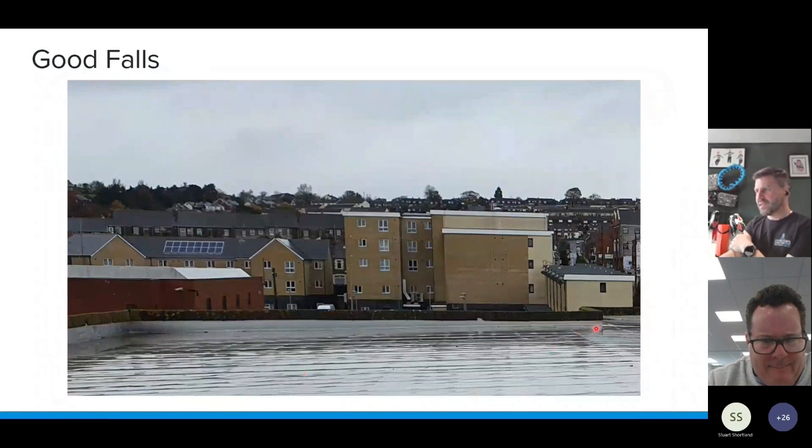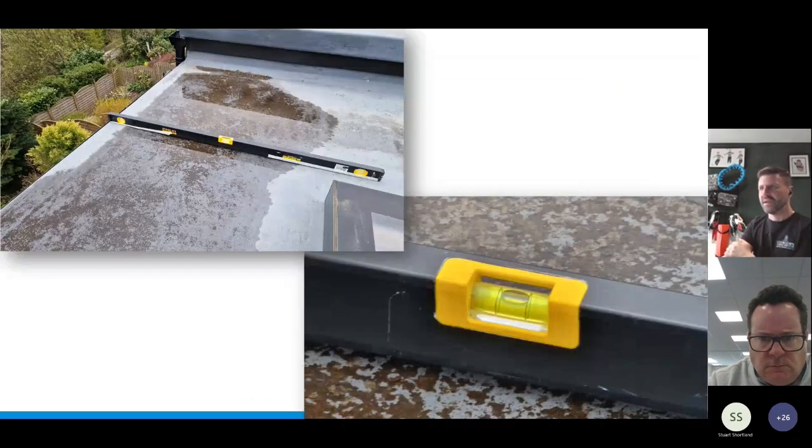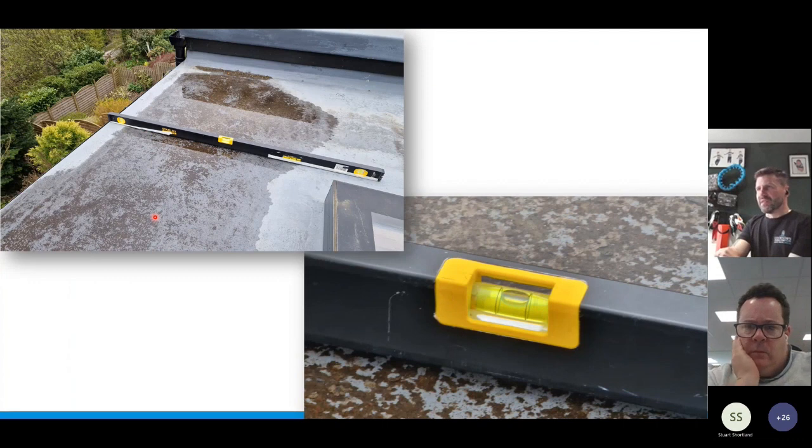This is what good falls look like. You can see that the height of the upstand here is a lot less than the height of the upstand here. So we've got a good fall on this roof. That might be formed out of tapered insulation, or those falls could be within the deck. And again, that's something that we do need to establish when we're carrying out surveys. This is when there isn't enough fall on the roof. So you can see there's a pond here. This is a welted drip into an external gutter, and there's actually a backfall here, as you can see with the spirit level.